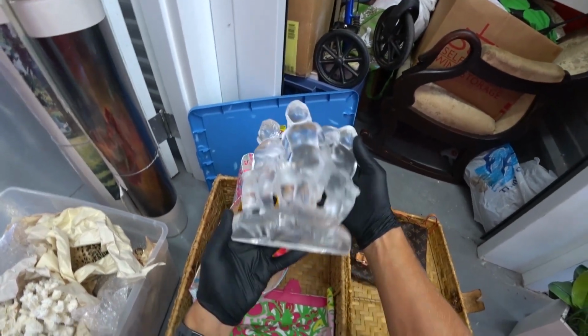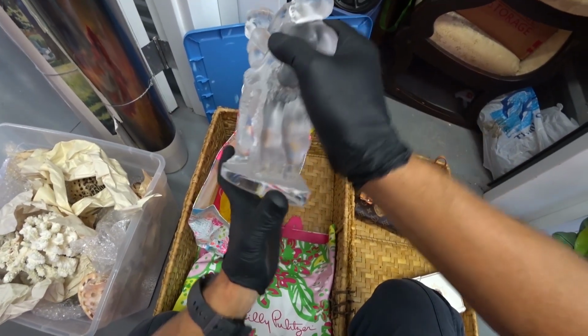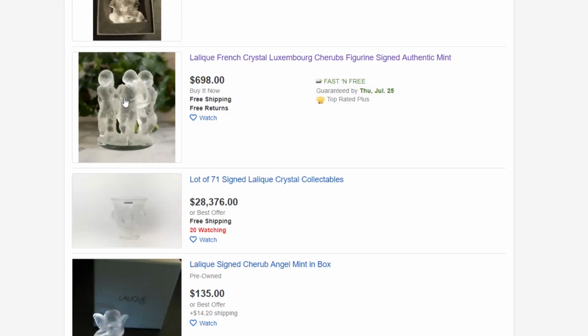Also Lalique, France. Here. Lalique, France. And this gang of 3 boys is put up for sale for $700. I don't know about $700, but you can probably pawn it for $400. And that's pretty interesting. Somebody put up 71 pieces of Lalique, France for $28,000. So we really need to start getting our collection started.